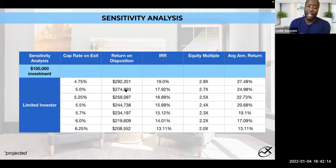This is a sensitivity analysis that shows the cap rate variation on how that affects the exit. I did see somebody ask a question about our exit cap rate in the chat, so I'm just going to go ahead and answer that. We are projecting our exit cap rate of 5.7. That is accounting for 10 basis point increase in cap rate every year over the 7-year hold period. So we are saying that with a 5.7 exit cap rate, this is the returns you're going to get. That's 2.3x multiple, 19.1 average annual returns, and 15.1 IRR. This is based on the current numbers on the property right now.